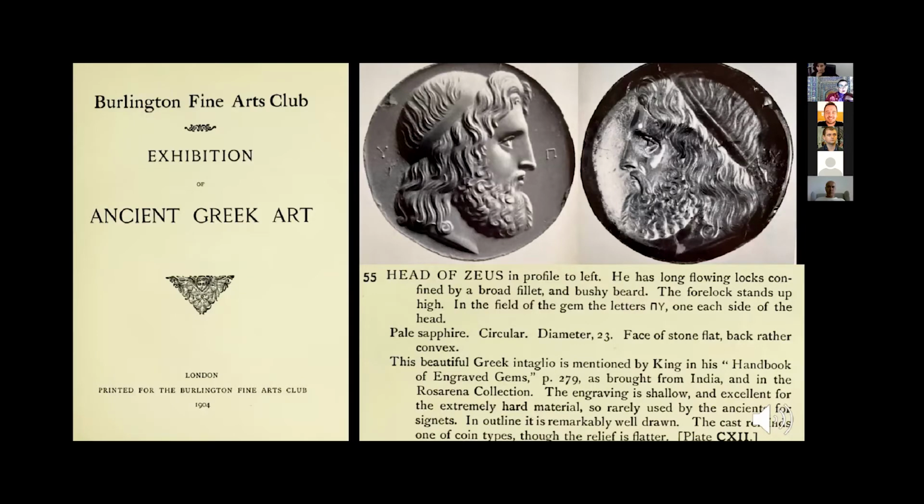King said it was brought from India. Its inscription, Pi Upsilon, has led some to optimistically associate it with the most famous of ancient gem engravers, Pyrgoteles, the favorite of Alexander the Great. Its current whereabouts are unknown to me.